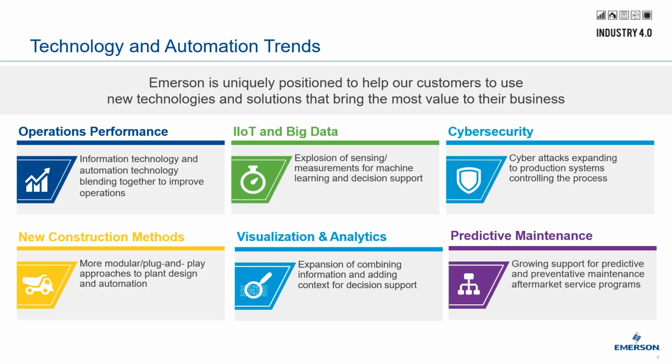A rapidly advancing technology and automation trend is big data analytics combined with automation technologies to drive process improvements. The advancements in real-time sensing and measurements are allowing increased development of smart machines. A challenge in this quickly advancing technology is security, keeping access to plant and production systems and equipment secure from unauthorized access. Many of these trends are sometimes referred to as Industry 4.0 or the Fourth Industrial Revolution.